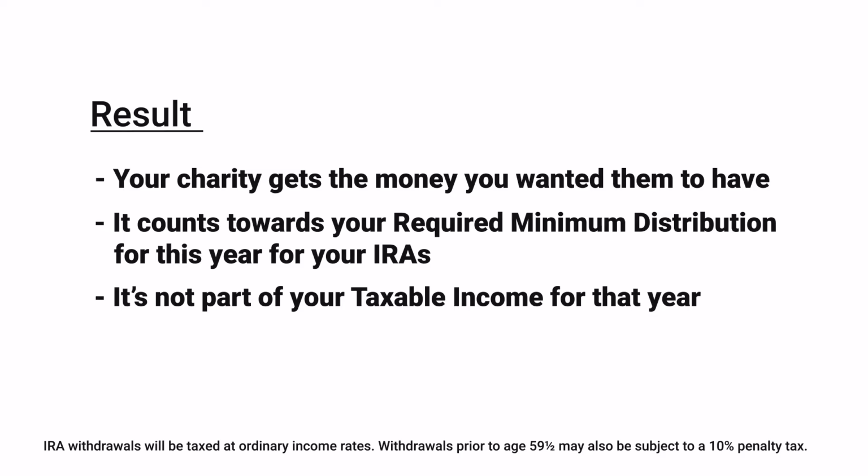You can give as much money as you want, up to a combined $100,000 for the entire tax year, and that amount will count towards satisfying your required minimum distribution. The combined result is this: your charity gets the money you wanted them to have, and it counts towards your required minimum distribution for this year, and it's not part of your taxable income for the year.